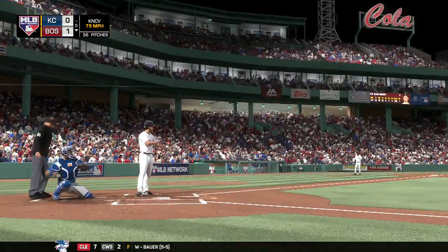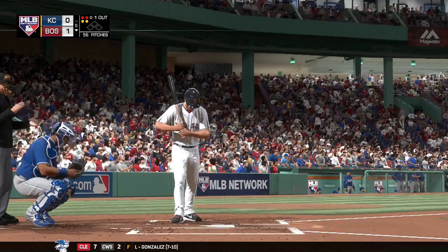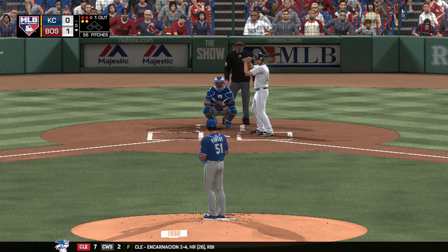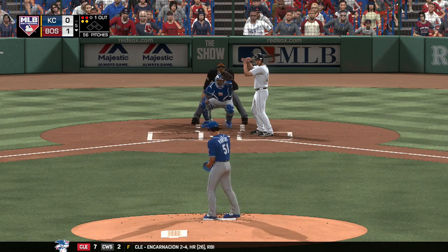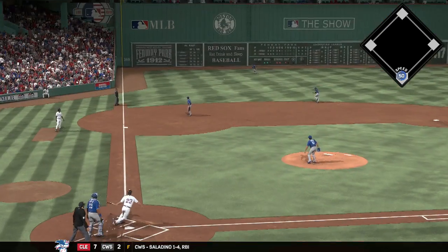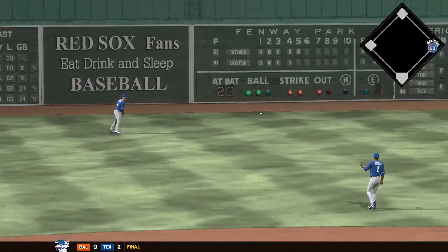Ball 2. Boy, that's a great breaking ball right there. That's a tough pitch to lay off when that ball is coming in at that plane right there. Quality take. Into the windup. Here comes the 2-2 pitch. Line drive to left. And that's in for his second hit of the afternoon.